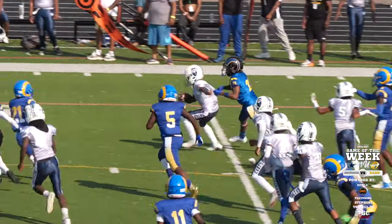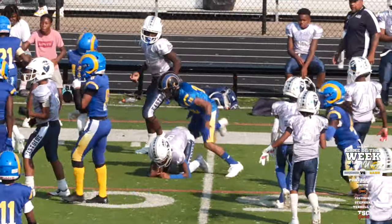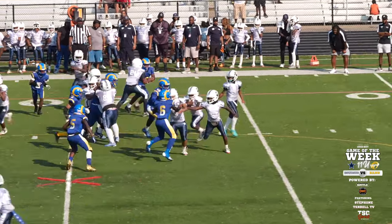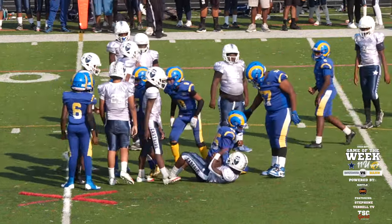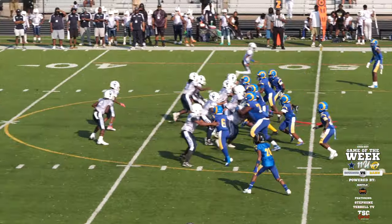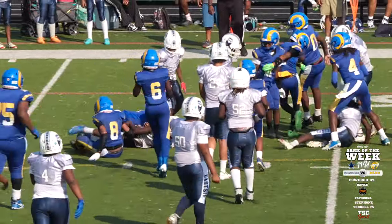Oh, getting moving. He don't want to stop. He said, you're not going to take me down. It's going to make it real hard. Oh, aggressive in the backfield. Number 2 with the run.